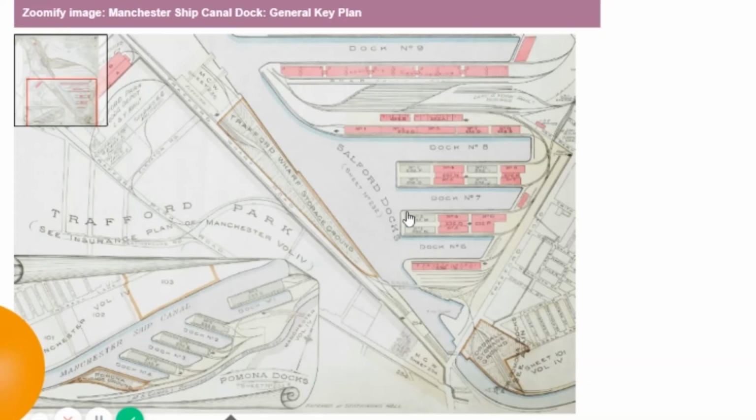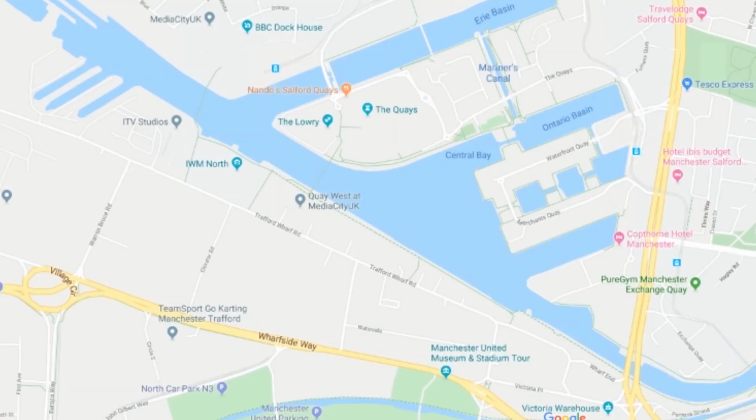Now, in this section, we're going to go and have a look at Salford Quays, which was the Manchester Docks, docks 6 to 9. It's completely changed now. It's been redeveloped into residential apartments and houses, and also the BBC and ITV and a load of other companies have moved in. It's mostly big shiny offices now.